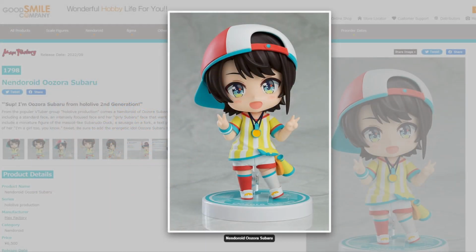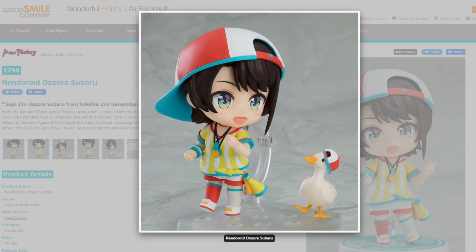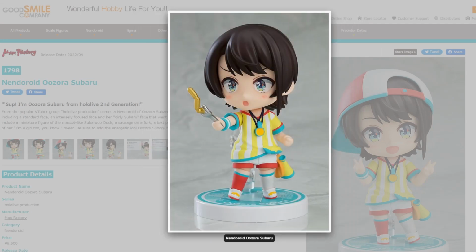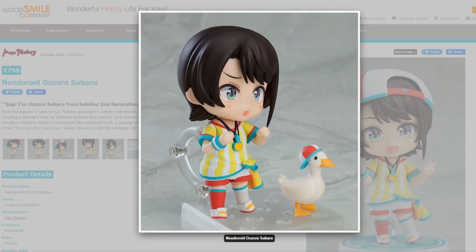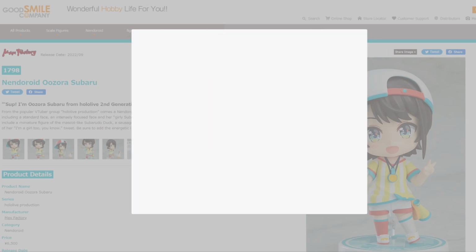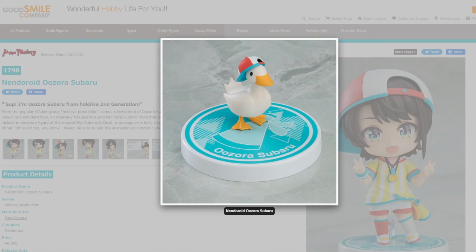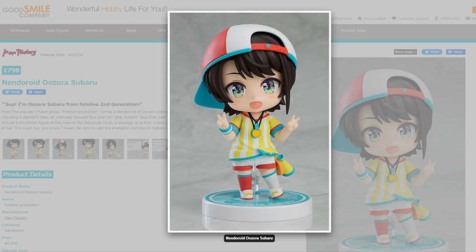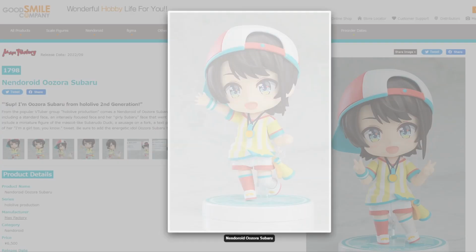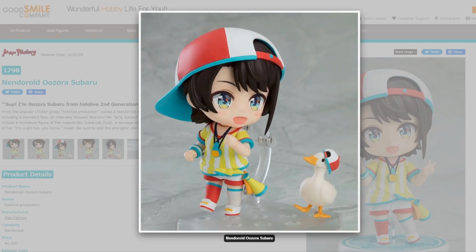I said earlier that I thought Rushia's Nendoroid came out really well, but Subaru's might be even better, with a slight catch to that. Now, I think as far as the Hololive Nendoroids go, this one looks amazing. It looks exactly like her. I feel like they somehow managed to get the exact face sculpts they needed, so every single faceplate looks really good here, and her outfit looks super adorable, and she even comes with a duck, so you can't go wrong. You get the duck. The only problem with this is that her accessories are much worse, in my opinion, than Rushia's. Besides the duck. The duck kind of saves it.